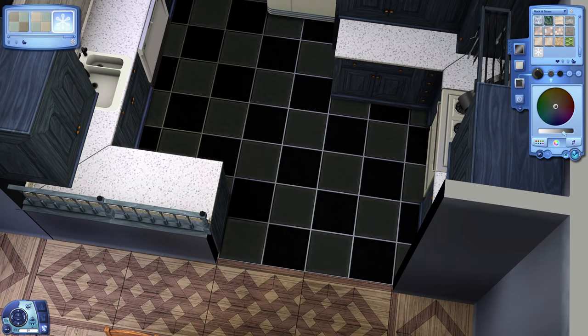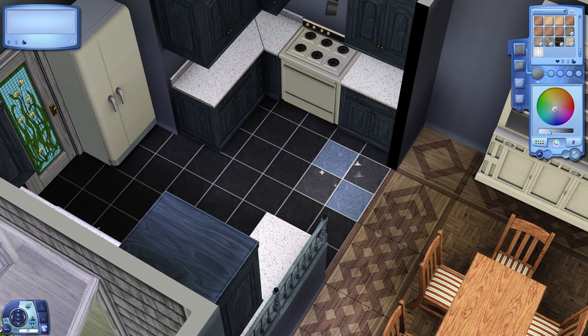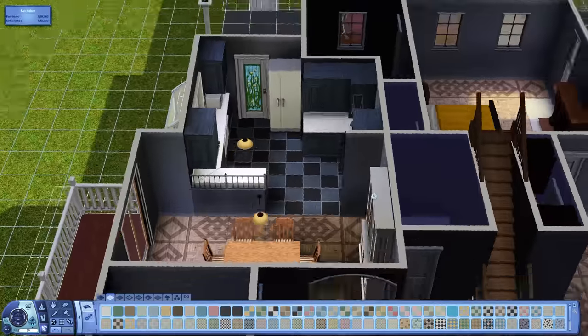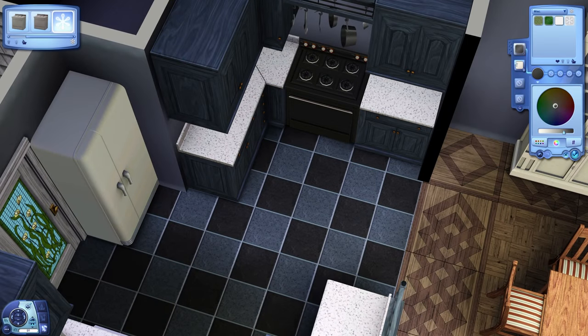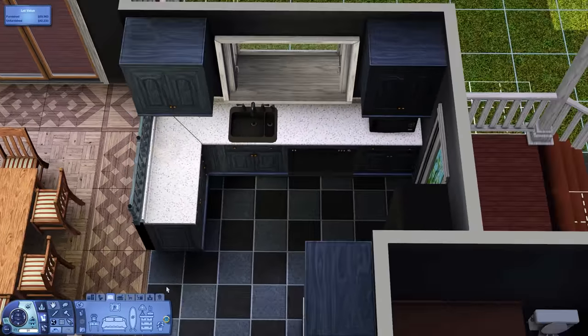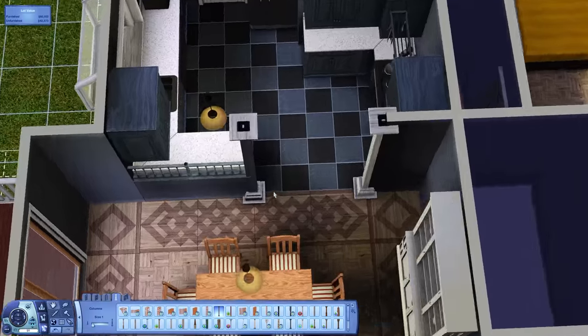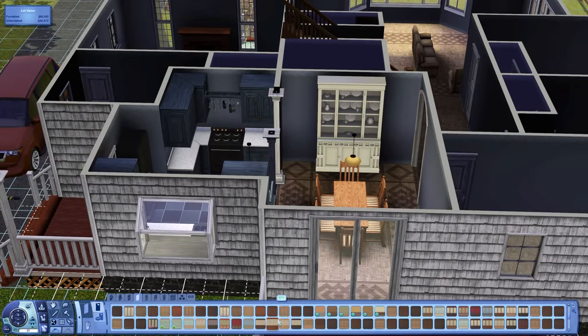Don't worry, I don't leave the floors that shocking of a color, but it ends up still being a dark gray and blue pattern tile. So you can see I'm just getting that in. And then the appliances are black, kind of dark gray color, and kind of contrast the white counters nicely. Also getting in a couple columns here just to frame the entranceway into the kitchen.